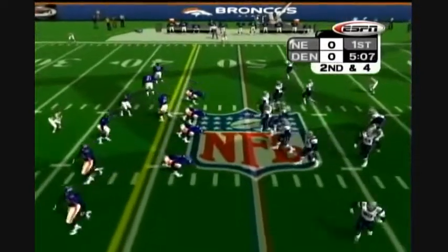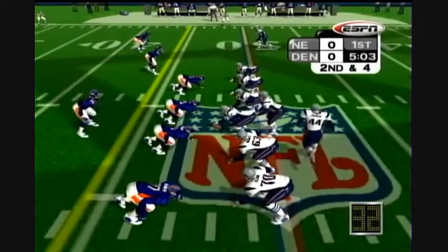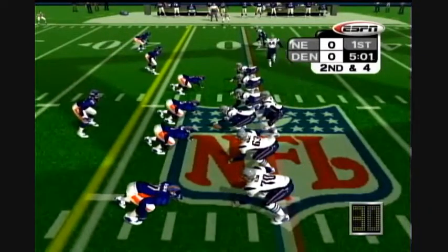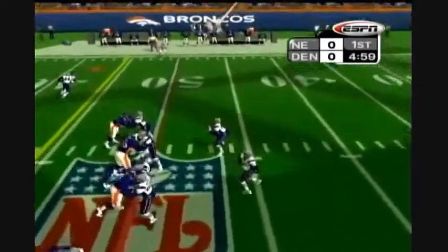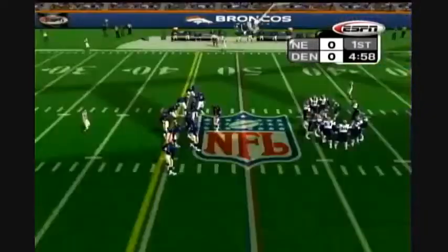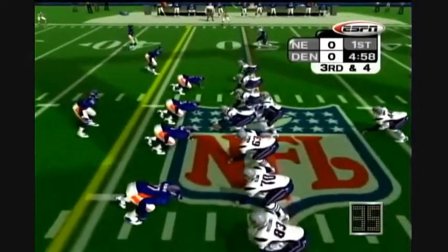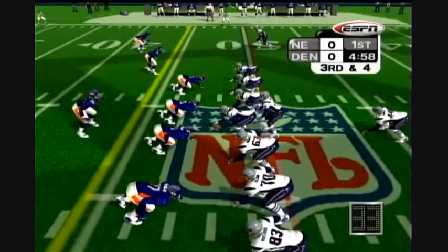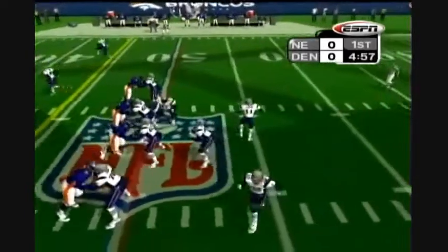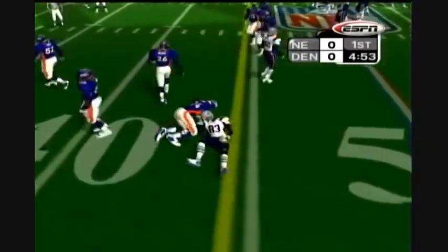Second down and four to go. Set. Bledsoe looking to throw. Third down and four for the first. High formation, two tight ends for the Patriots. The quarterback looks to pass. Brought down by O'Neal.